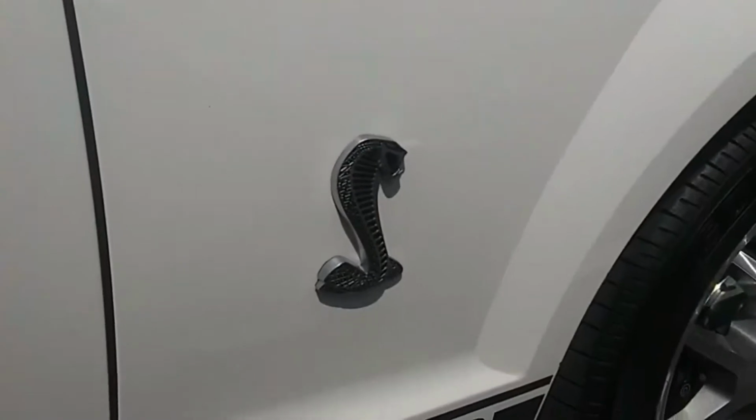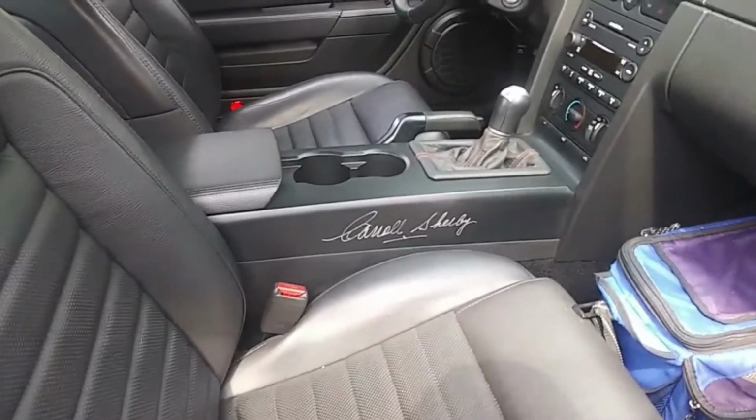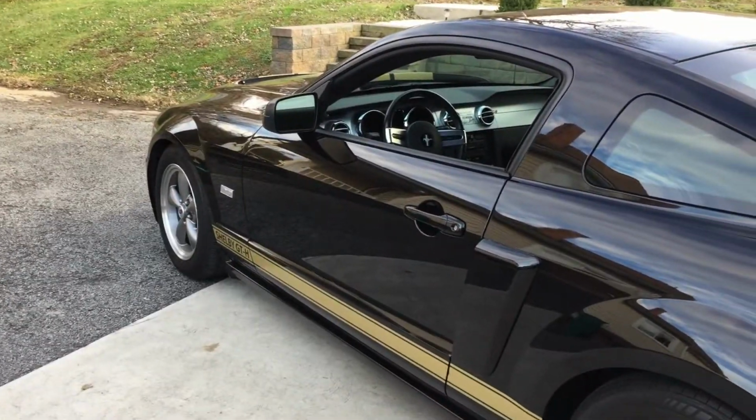Yeah. Because I remember seeing a GT500 at a car show a while back during the summer that had his name on it. I thought that was pretty cool. Yep. We'll walk around it a little bit here.